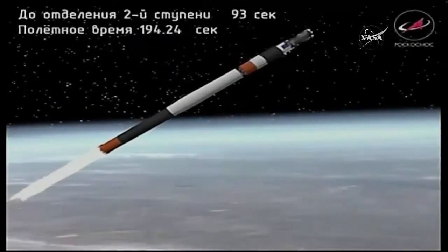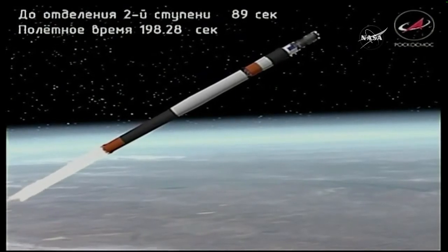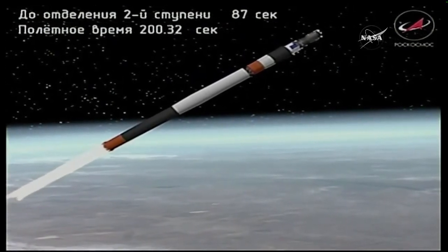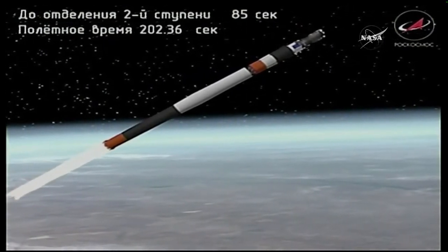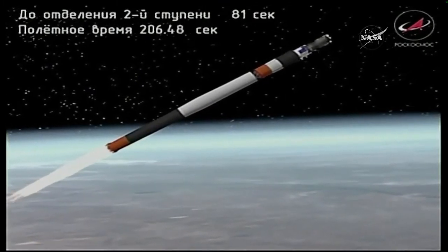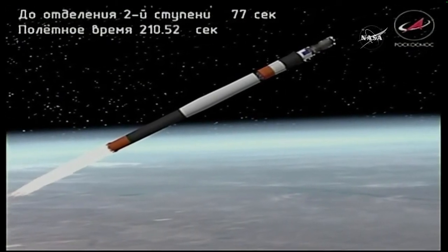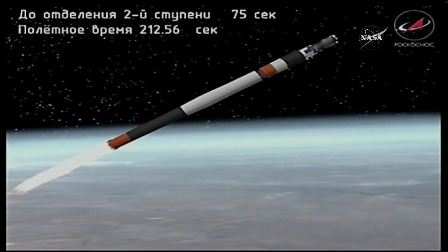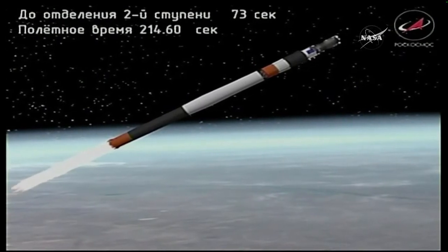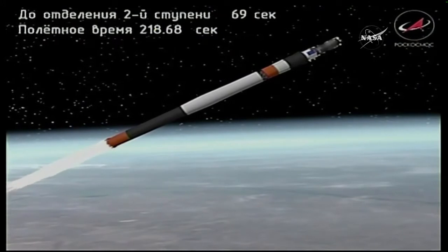And the shroud has been jettisoned, covering the Progress 68 cargo craft, now exposed to its own space travel. Second stage engines continue to perform normally. 3.5 minutes into the flight. The Soyuz booster traveling more than 6,000 miles an hour, 66 miles in altitude, 125 miles downrange from the Baikonur Cosmodrome.